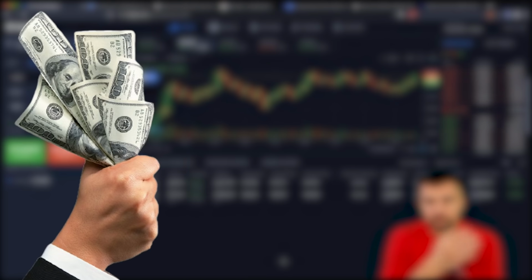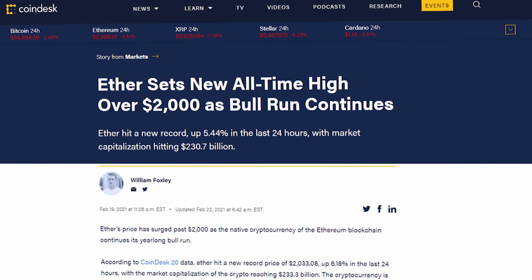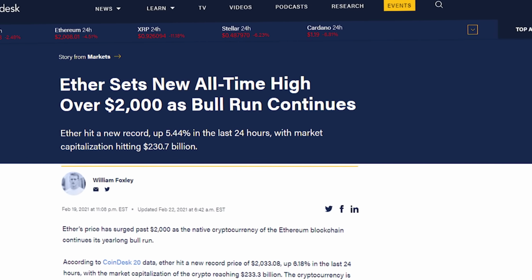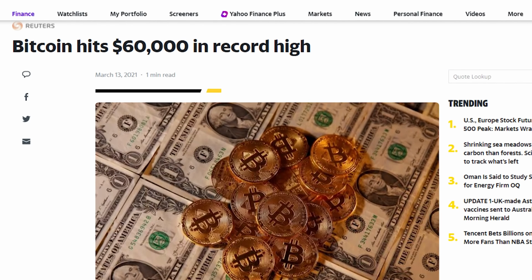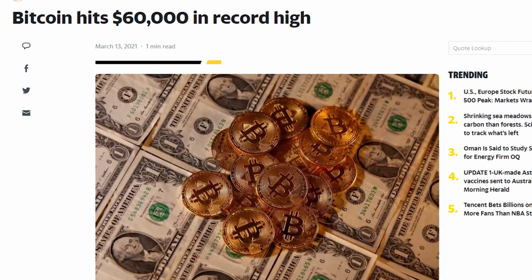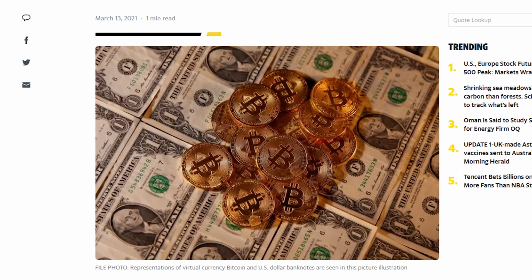Like, if you buy something, it'll probably go up. I mean, Ethereum just hit another all-time high, which means that if you bought Ethereum anytime prior to now, basically, you'd be up in money. Bitcoin recently just hit an all-time high, which means any buy point in the history of forever was a good buy from just a basic point of view of, at a minimum, you didn't lose money.